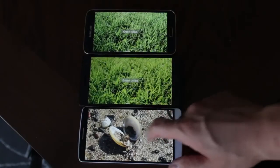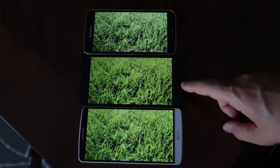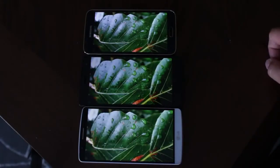Let's take a look at some green colors on these three panels, and if you look at the LTE-A up top, I think that it actually has more natural looking green colors than the two here on the bottom. It's kind of hard to tell on this test, but if you go to the second green colors test here, this is where you can start nitpicking a little bit. I still think that the LTE-A has better green replication with the best contrast.